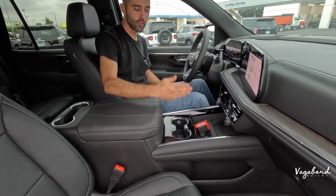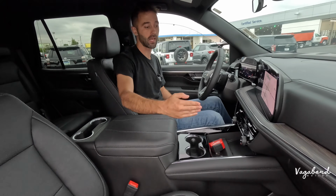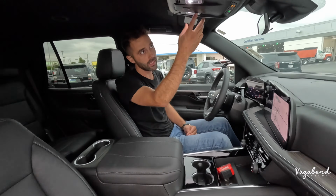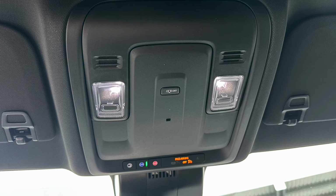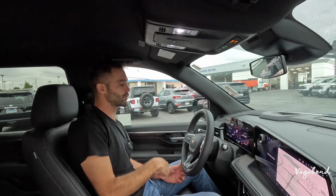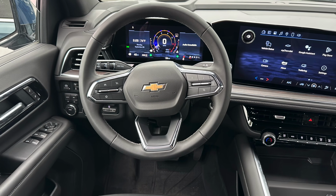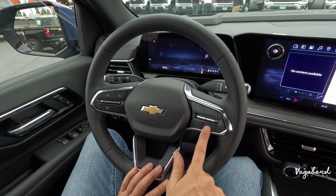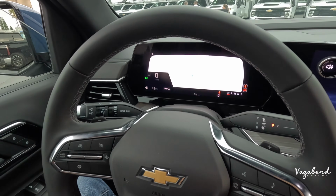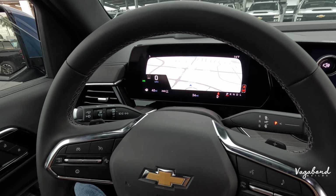I have to say, you get 2 USB-Cs and 2 USB-A plug-ins here in the LS. That's great. Up top, LED true light lighting, and you push those and they turn off. A standard basic rear view mirror. Then we come over to the driver cockpit cluster display area, and you can mess around with the themes on that by pressing this button here on the right hand side, and I'm going to leave that on the navigation because I like that look.